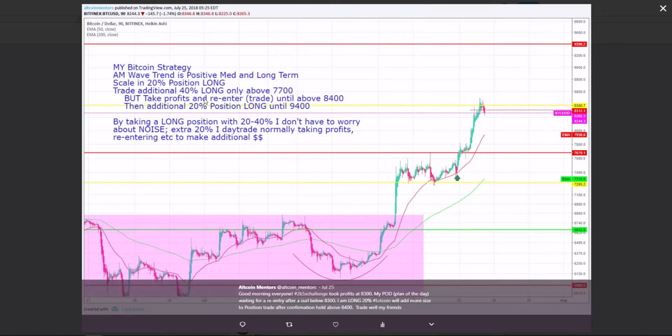Back in July, on July 25th, right before I went on my trip to Toronto to help mentor some more people, I put up this chart on Twitter and on Telegram. If you don't follow us there, you should. I said this is my Bitcoin strategy for the next couple weeks, if this thing plays out. Basically the trend is positive, medium and long term.